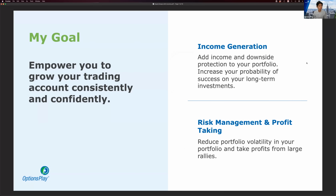Okay, perfect. So my goal during today's session is to make sure that we empower you to grow your account consistently and confidently. And like I said, income generation is at the foundation of being able to consistently grow your account. By adding income, you're going to get some downside protection to your portfolio, and it's going to help you increase your probability of success on your long-term investments. So I'm going to show you some examples of how to do so.